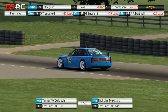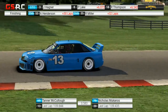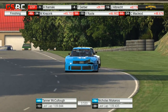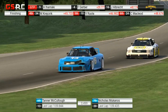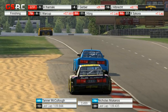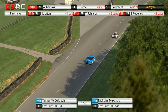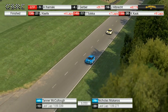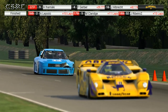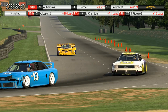Here's Tanner McCullough and Nicholas Mekanos down the back straight one final time, under the bridge. McCullough is going to hang on, it looks like. Tanner McCullough holds off Mekanos. A lot of good battles on that last lap. Billy Ruola got around Clayton McLeod to take fifth overall. McLeod went off in turn five on the lap.